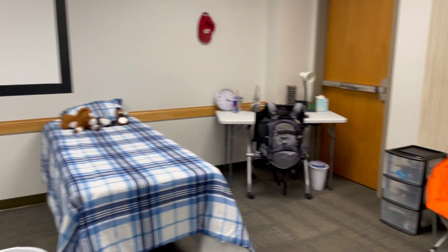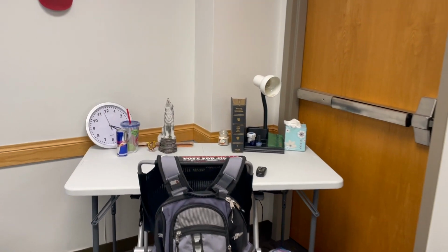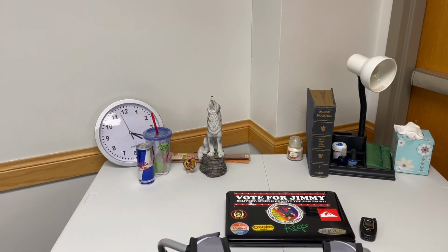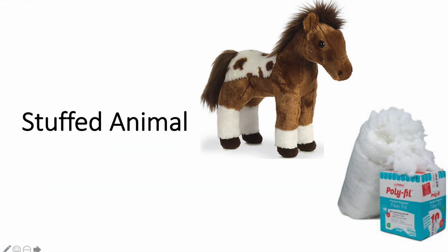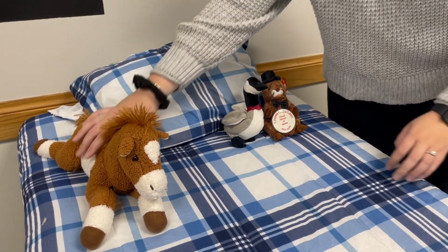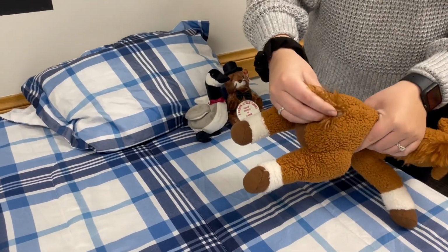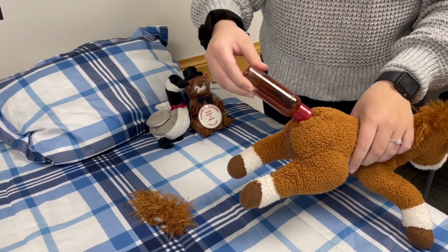Here's room number 1. There are over 50 different red flags that could be potentially concerning for your child to have. Here is our child's bed, some stuffed animals on it. This could be a good place to hide things. If you take out the tail, there's actually an alcohol bottle in here.